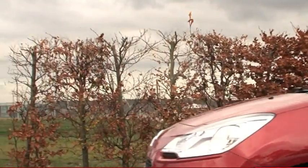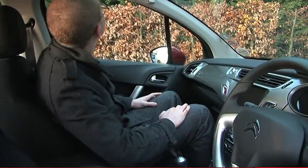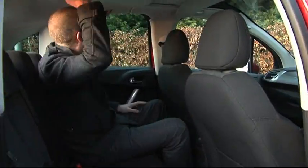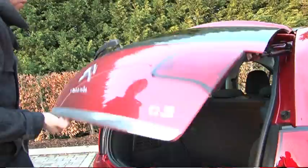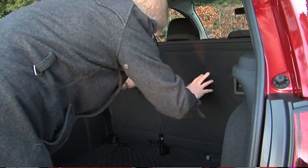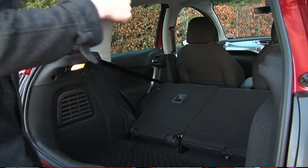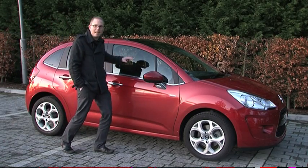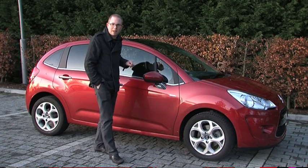Luckily, it's got more than just a ginormous window to attract buyers, as it's also packed with space. For your legs, I like that. For your head, and for your shopping, with a boot that's slightly bigger than the Polo or Fiestas. So, is it worth buying? It's like a conservatory. Spacious, airy, easy to relax in, but not that dynamic to drive.